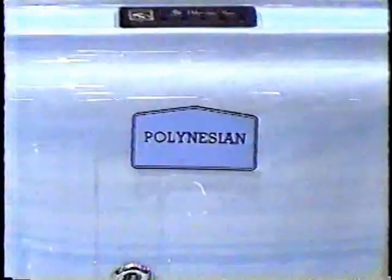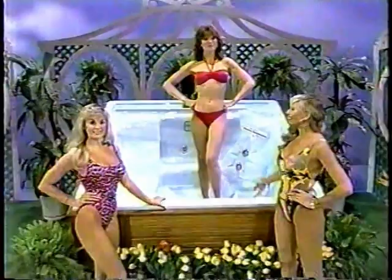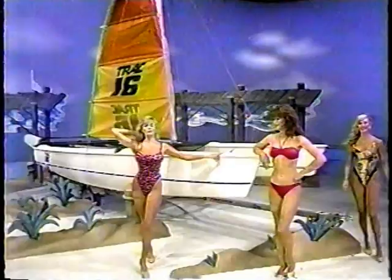An acrylic and redwood five-person spa with exclusive maxi massage to provide fun and relaxation therapy requires no installation. Of course, if you like adventure, the Track 16 Catamaran, the speedster that delivers all the excitement you can handle. You'll love the speed and thrills. It's easy to handle. Comes with trailer. And this showcase is filled with wonderful ways.